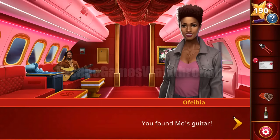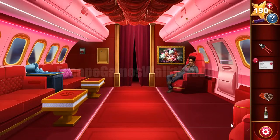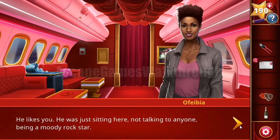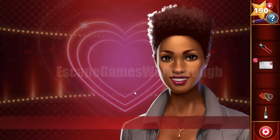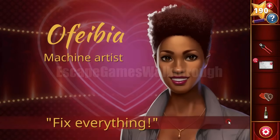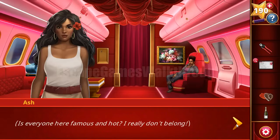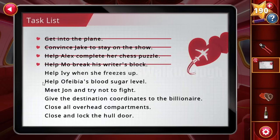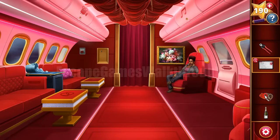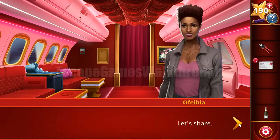And another participant has come. So it's Aphibia, and she's just a mechanical master. Okay, let's look what's next in the task list. Help Aphibia's blood sugar level. So we can help it with this chocolate sweets.